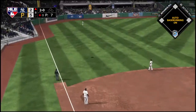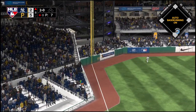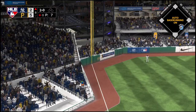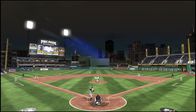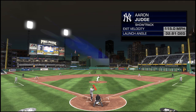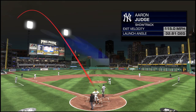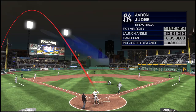Oh, forget about this one. Baba Booey. Oh, that's into the rotunda area. Now that one is definitely worth looking at again with our show track technology. It had plenty of distance to get out of the park, and you can see why when it's hit at 115 miles an hour. That's not something you see every day.